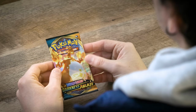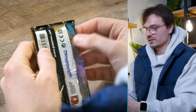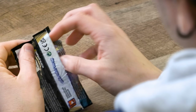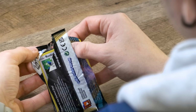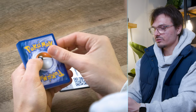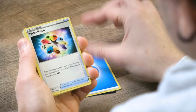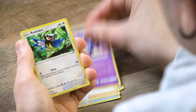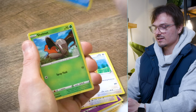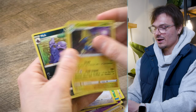All right, so the first set that we're going to do is our Darkness Ablaze. Now, this is very much a Sword and Shield all-star set. It's different to Scarlet and Violet openings, but nonetheless, let's get right into this set. There you have the code card. Now I do remember it's 1, 2, 3, 4 for Sword and Shield. All right, let's see how we go. Have we got anything from the only Darkness Ablaze pack that we have? Not much there. So Darkness Ablaze started us off pretty quietly.